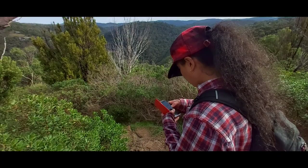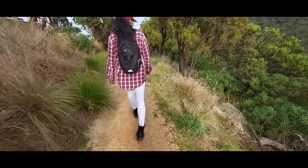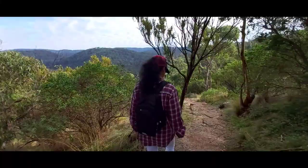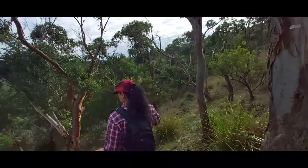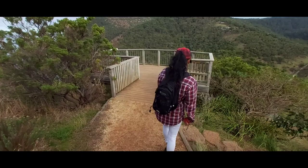Otway Rangers Lookout. Oh, is there? Is there two down here? Is that what it says? But we'll see. Yep. Yeah. Now it's going. St. George River Lookout.